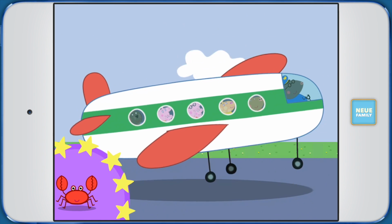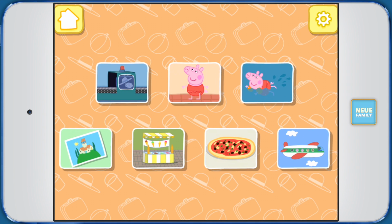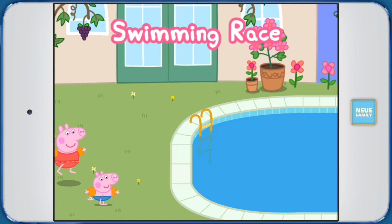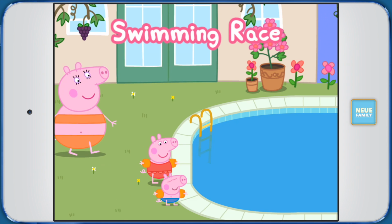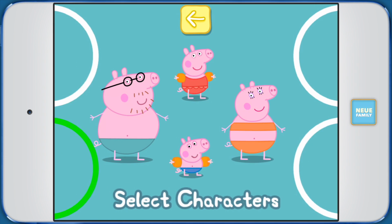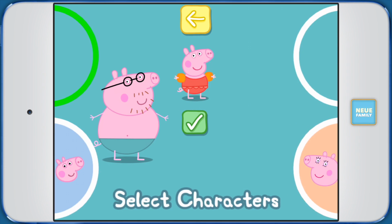Now, Peppa and her family are flying off on holiday. Yay! Then we do the swimming race. The whole family loves it. Let's see who can swim. Lots of people can play this game. That's George. I'm going to do George. Okay, I'm going to be Mommy Pig. Touch the tip when everyone is ready. Okay, let's play.